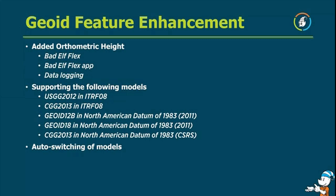What we've done in the BAD-L Flex as well is allowed for auto switching. So for example, when you're in SBAS mode, you'll be using the USG 2012 ITRF08 if you're in the US or the Canadian system while you're in SBAS. And the moment we detect that RTK fix occurring, we'll actually automatically switch to the appropriate geoid. I'm going to show you a little bit more about that in a couple of slides.